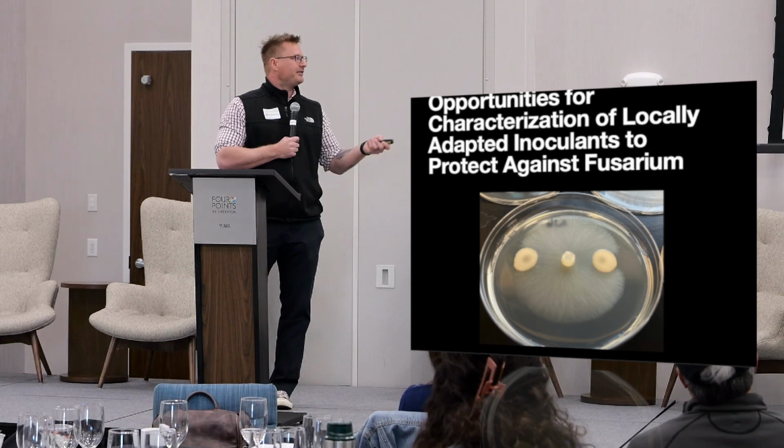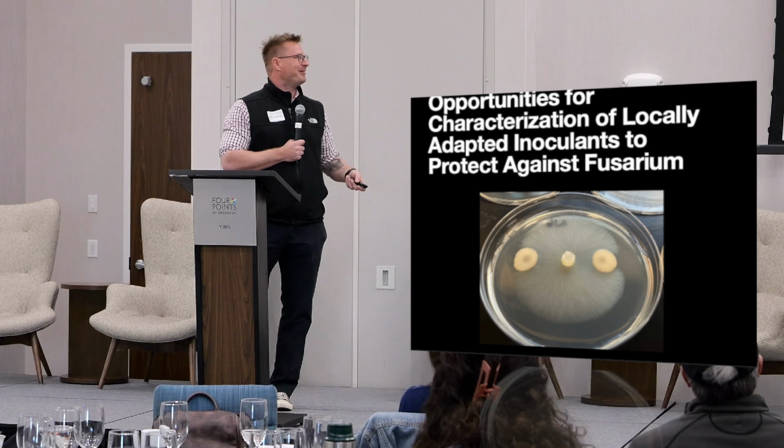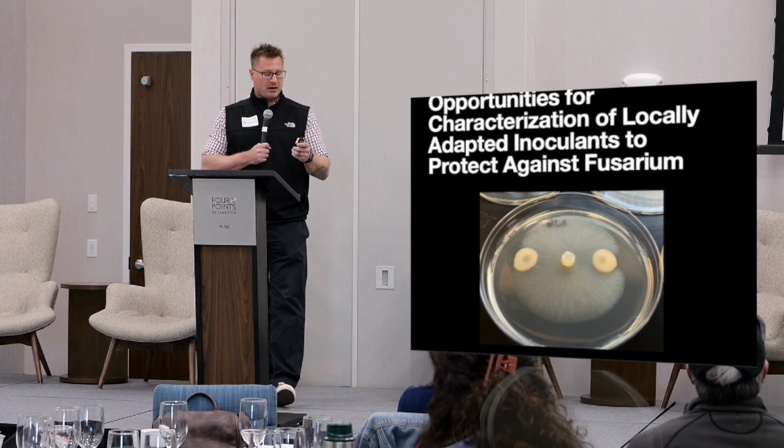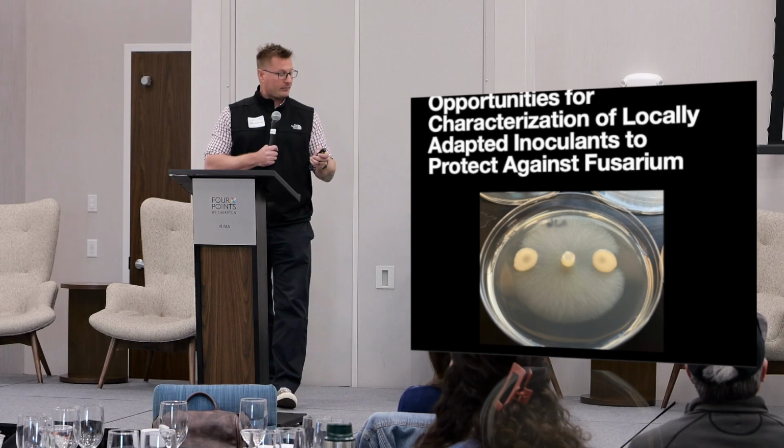We haven't found one yet. That's a negative result. The fusarium is kind of thriving on that plate. But nonetheless, we're going to hopefully screen through a bunch of these going through the spring. And then we'll see what happens with that.